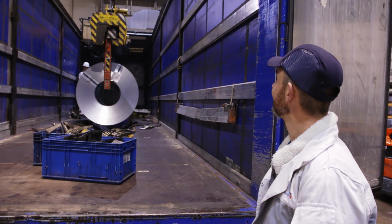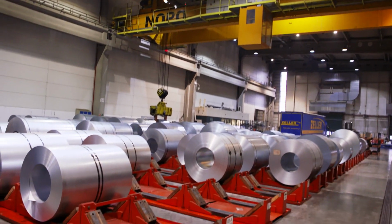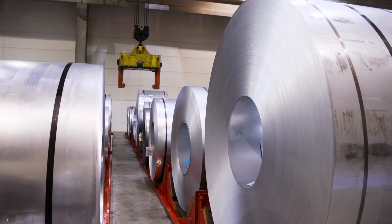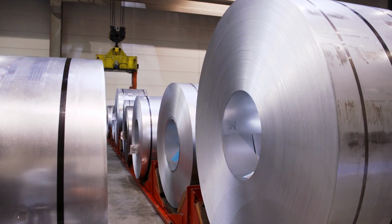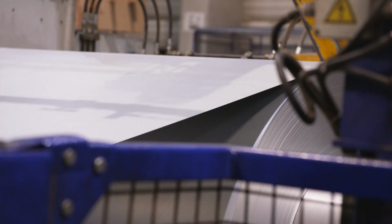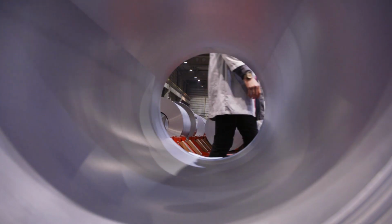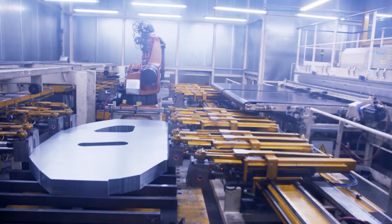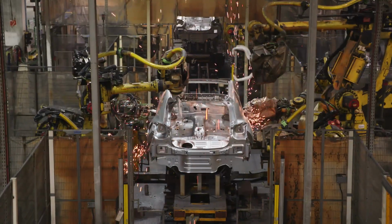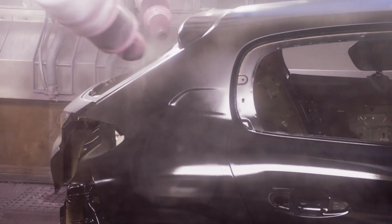You can't make a car without metal, quite a lot of it. This reel weighs 15 tonnes, but the biggest ones are 25 tonnes and are 3 kilometres long when unrolled. So that's the raw material sorted. Now the process of building the car begins, and this is split into 4 distinct production areas: stamping, welding, paint, and assembly.